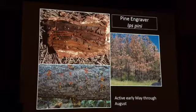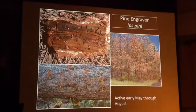If they do this kind of thing, it doesn't last for more than a year, but this is something that we could see. They'll get into small trees, they'll get into the tops of damaged trees, anything that's down to about 5 inches in diameter.